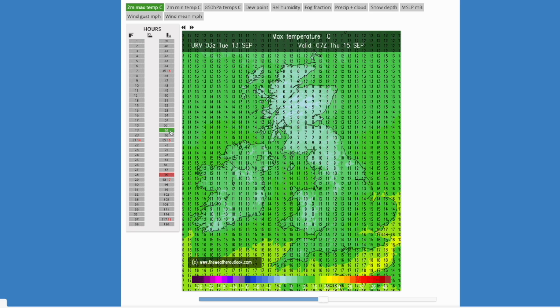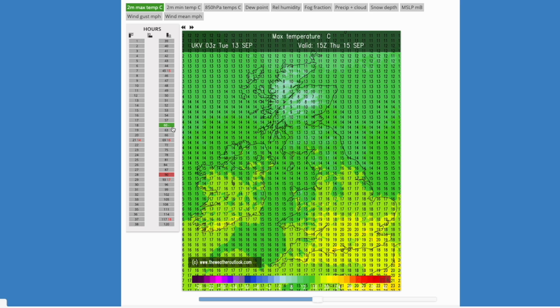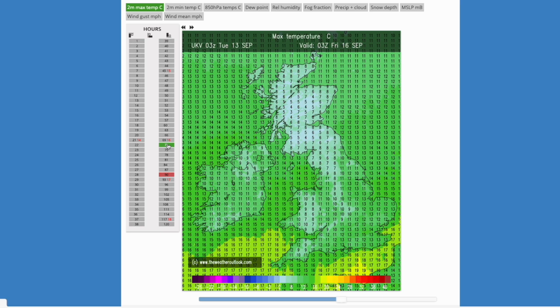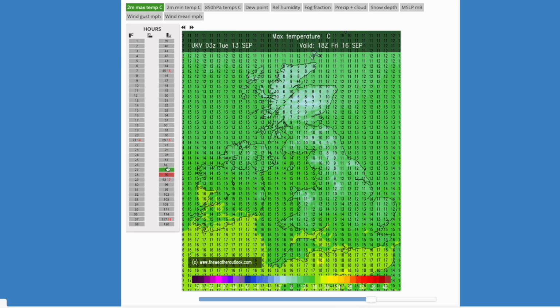And heading towards the afternoon, you can see 20 degrees across the far south, but mid-teens, maybe low teens, or even high single digits across Scotland. And overnight, look at that, starting to really drop away in the north, mid to low single digits. Yes, still mid-teens in London, but as we head towards Friday afternoon, much chillier, widely mid to low teens for the northern half of the country. Yes, still maybe 16, 17, 18 in the south, but it will be a little bit more nippy.